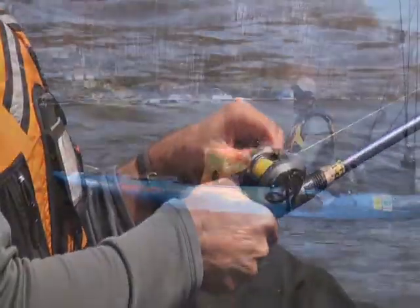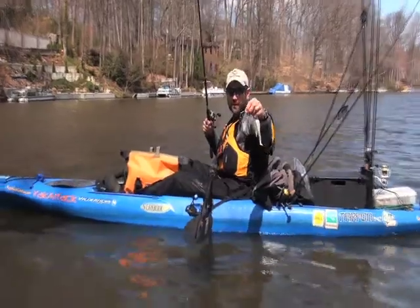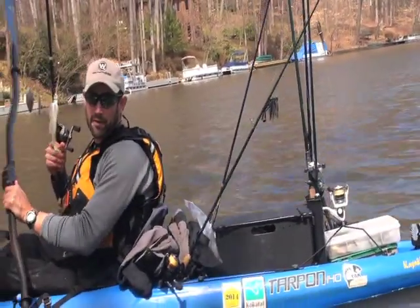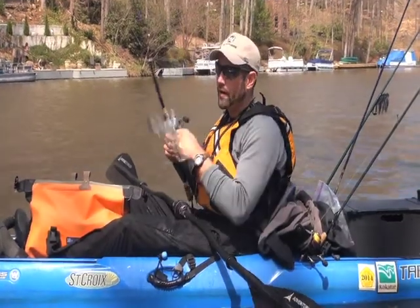Now, even with it creeping along, I'm going to show you these big blades. These are two big willow leaf. They're going to have a lot of lift with a bait like this. That's why I use the heavier heads. This is a 3/4-ounce head. That'll keep it down the water column.